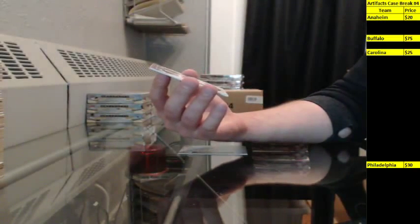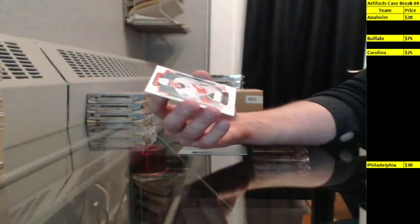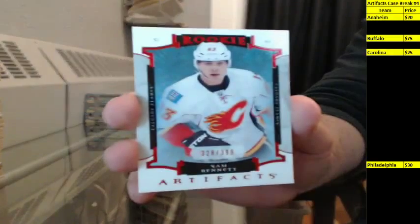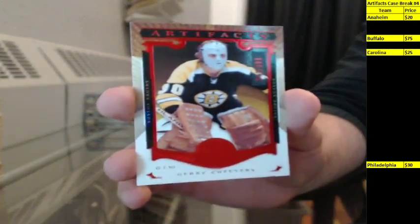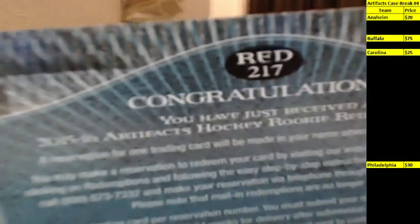Parallel number 337/499 for New Jersey, Martin Brodeur. Ruby number 328/399 for Calgary, Sam Bennett. And a Ruby number 319/399 for Boston, Gerry Cheevers. Got another Rookie Redemption wild card. Red 217. Randomize that off at the end of the break between all participants.